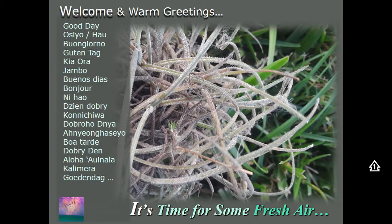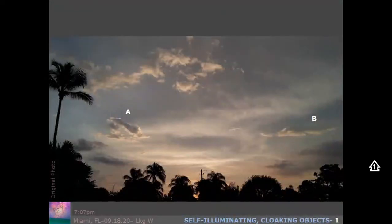Okay, let's get to the sky observations. All right, this was a sunset happening, and the title of this slide is just called Self-Illuminating Cloaking Objects, because I've been noticing recently, and especially if you have looked at any of my other previous shows, that there seem to be these, whether they're interdimensional or some kind of ethereal body, they pop up, and they either are encircled or encompassed by just like a glow, like their own whitish light source glow. And it might be outlining the object, or it might be within clouds, kind of emanating out.